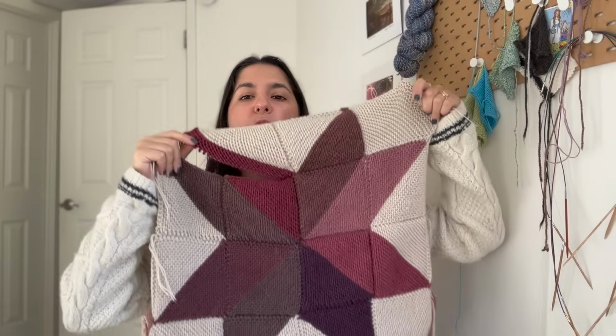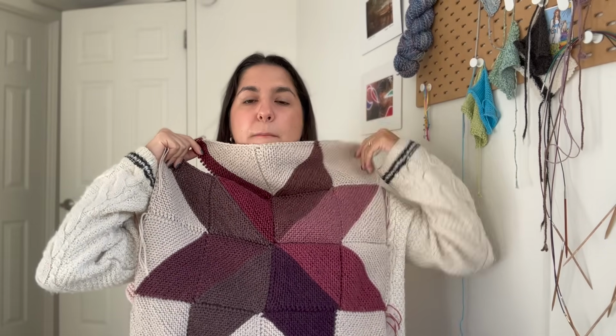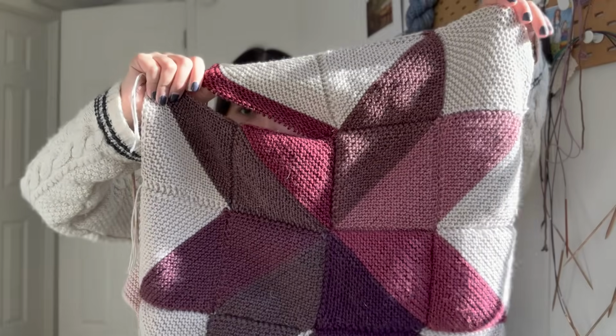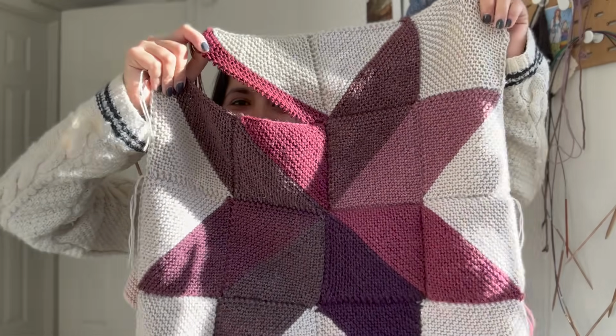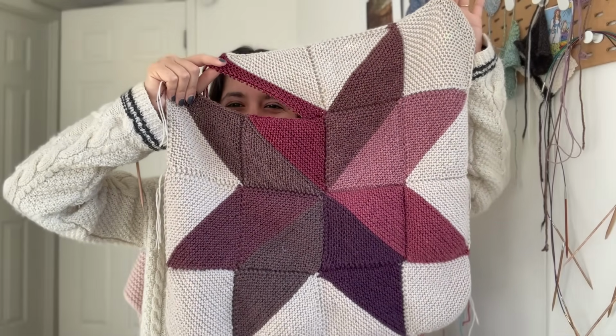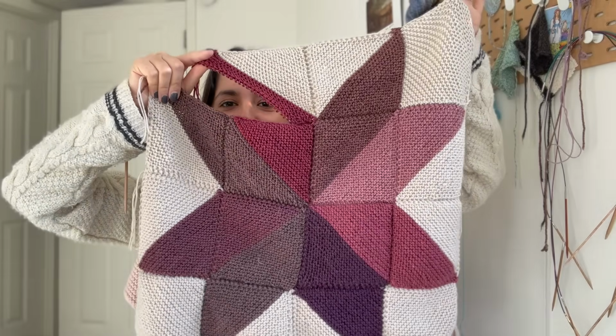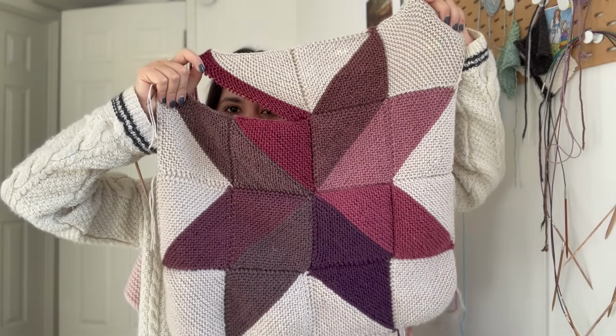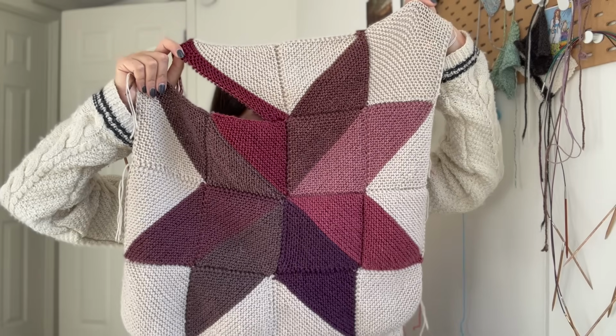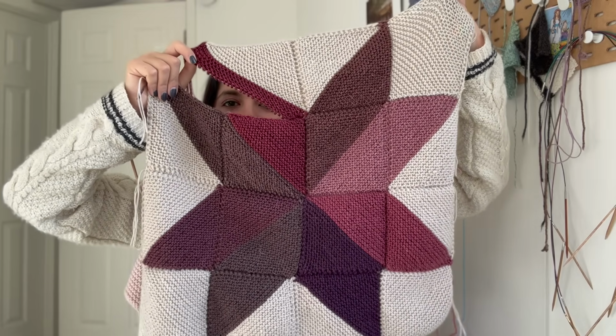At first, I think I was planning on having all of these colors more in a gradient, but she says in the pattern, especially for this motif, you want a little bit of contrast so you can really distinguish the pattern. Sorry. So you can distinguish the pattern and each different section from each other. So at first I wasn't really sure how I liked this vibe, but I am really liking it. So I'm very, very close to being done with this square.